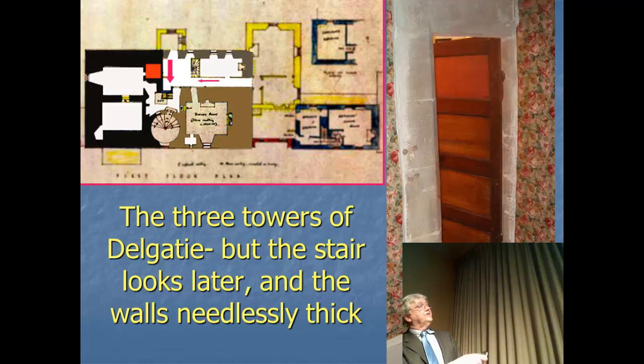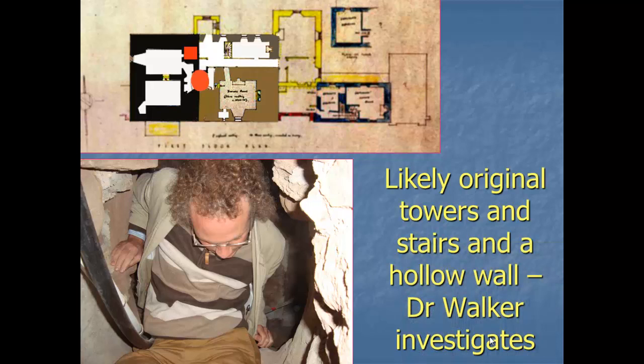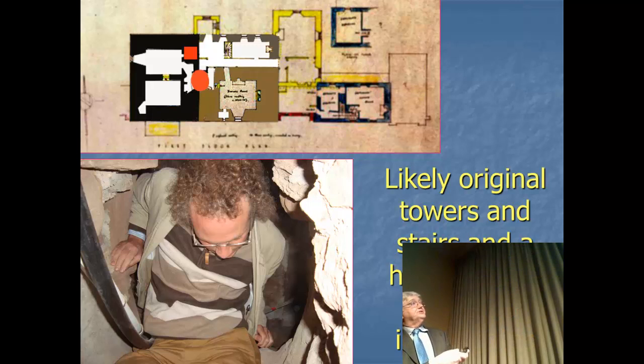contains holes, and this stair is not typical. It's too big for that period. So we go up there and we have fun. This is Dr. Walker here, and the evidence seems to show that the original tower had a small stair there and maybe one there. The secondary tower, certainly the small stair there, but the public one wasn't obvious, but there's been huge disturbance around there.